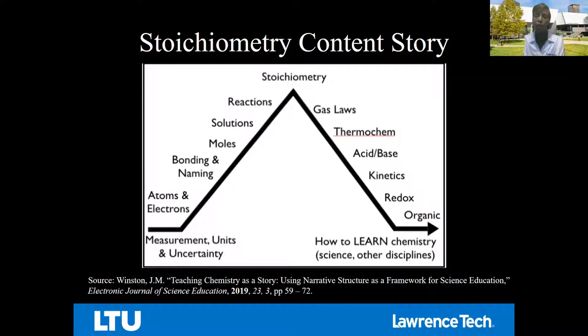But this is just an example. You can take any concept and you can do this yourself, create a content story. So I want you to keep these narrative structures in mind throughout the remainder of this talk.